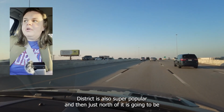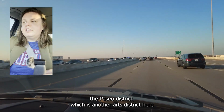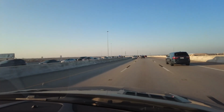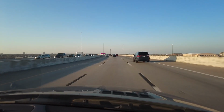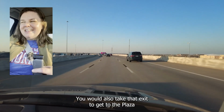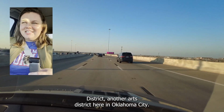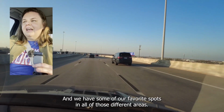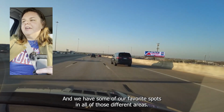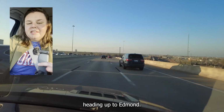And then just north of it is going to be the Paseo district, which is another arts district here in Oklahoma City. You would also take that exit to get to the Plaza District, another arts district here in Oklahoma City. And we have some of our favorite spots in all of those different areas. But like I said, today we're heading up to Edmond.